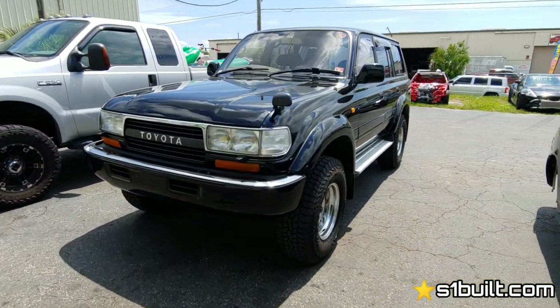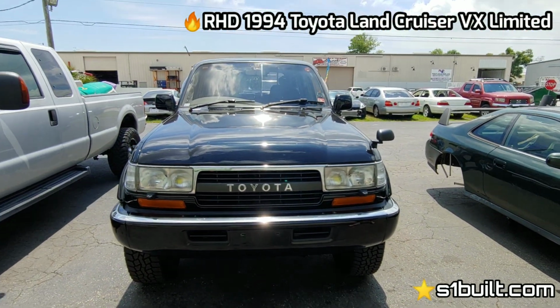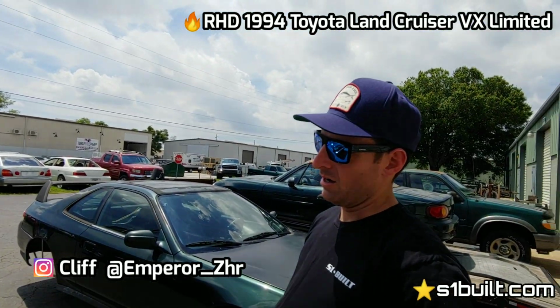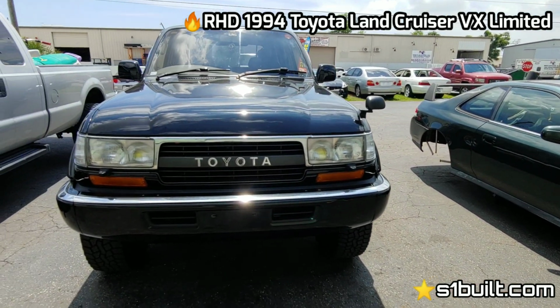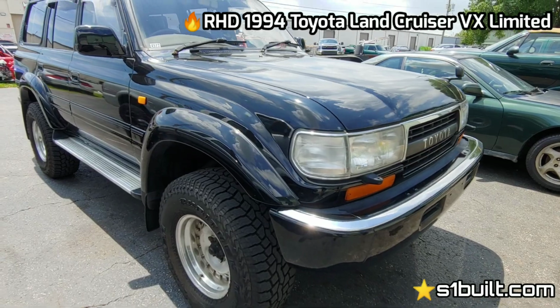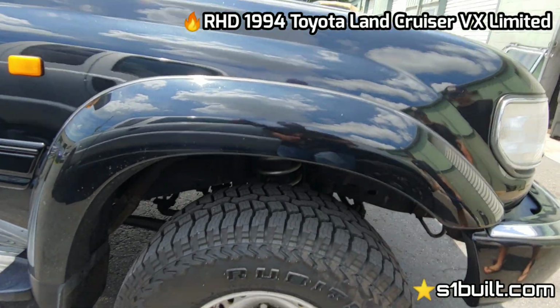Yeah, man, there it is. Check it out, you guys. It's right-hand side. 1994 Toyota Land Cruiser VX. Wow. And where did you get this one from? I got it from Japanese Classics, from Virginia. They're kind of known for importing some really clean JDM cars. So yeah, it's pretty nice. I've been wanting one of these things for years, and they had one that I liked. Every car guy's dream.